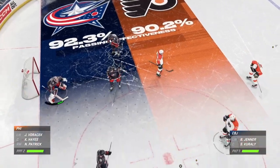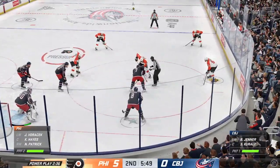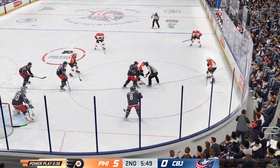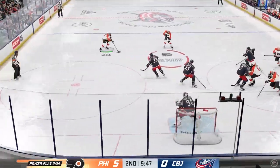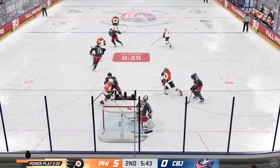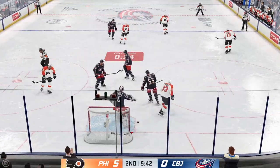Hayes is ready for the faceoff as we are about to resume this power play. The Flyers take possession off the faceoff. Here's a short pass to Provorov. Great save by the goaltender. We'll get a pat on that one, keeping the puck out of the net.